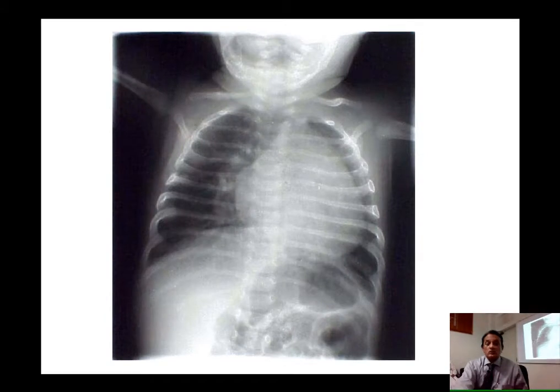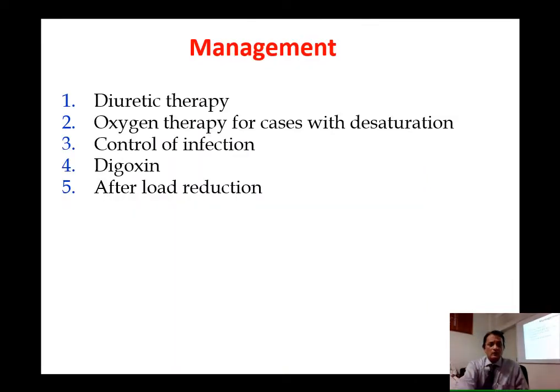CHF present, so you see the heart is quite big. For the PGs, this is plethoric lungs, cardiomegaly, and you can even see the liver is enlarged on X-ray. These are the 4 important findings if someone asks you in the exam. So what is the management? Management is diuretic therapy. You give oxygen therapy in special cases, but remember normally CHF patients don't desaturate, but they can have low saturation. Why?